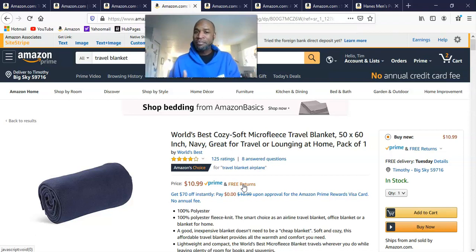Money well spent. They will sell these at certain Greyhound stations, but they're like double price, so don't buy them there. I think this is a good price. The price here on Amazon, probably $8.99 to $10.99 is a good price. But yeah, bring your travel blanket. It's some money really well spent.